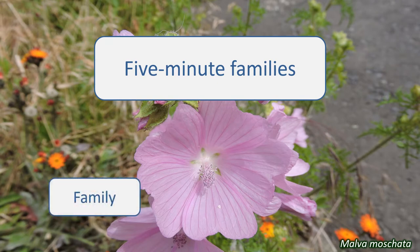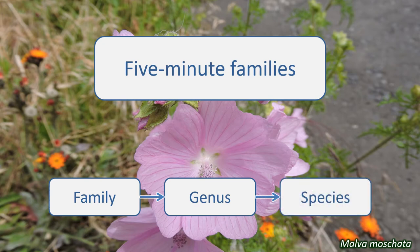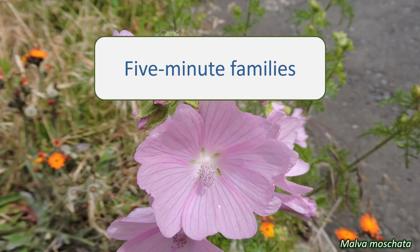Plants are classified into families based on characteristics that they share. This is then narrowed down further into genera and then into species. So, the way to identify a plant's family is to know these characteristic features. Today's family is the Malvaceae, or mallow family.